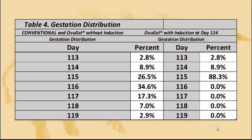In the case of OvuGel, we're accepting the first 2 days in that gestation cycle as the same as the conventional, because we haven't really done anything, and then by inducing on day 114, we try to deliver the rest of the animals on day 115. And then you can see how that extra time begins to be created in the farrowing house for the OvuGel treated animals. We did another study, which was a poster at IPVS, where we looked at the opportunity cost of using a farrowing crate for late-term gestation.